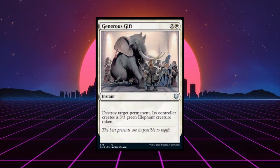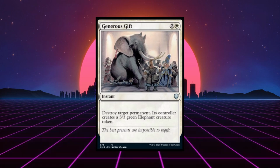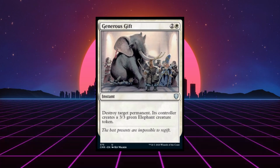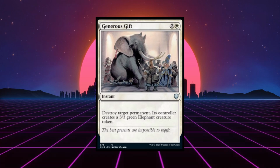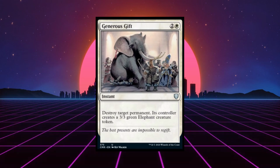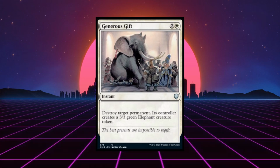And what's your number 2 card there, sir? It's a reprint, but I can never stay mad at having Generous Gift. It's just a fun card to play and just screws over the other player so much. For such a low value card, it does a lot of damage. Plus you get an elephant. Right. Gotta love the elephants, and they say they never forget. They never do. No, they never do.